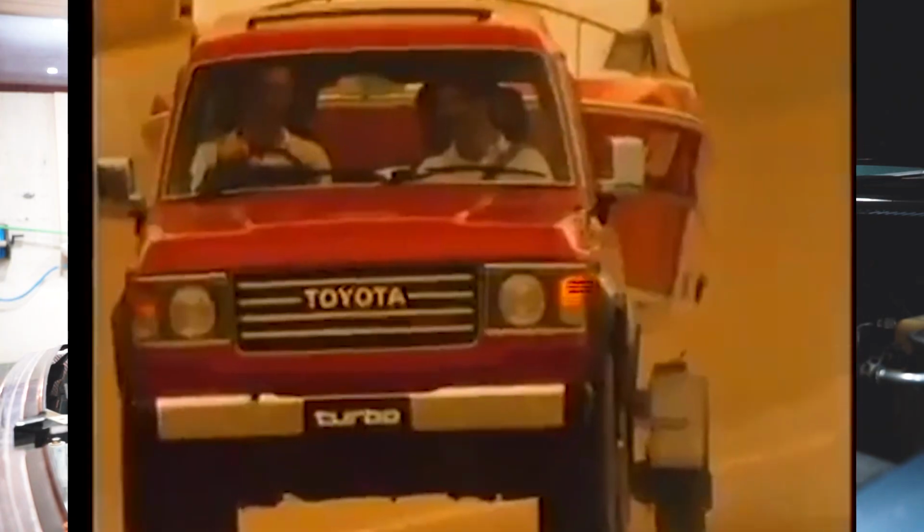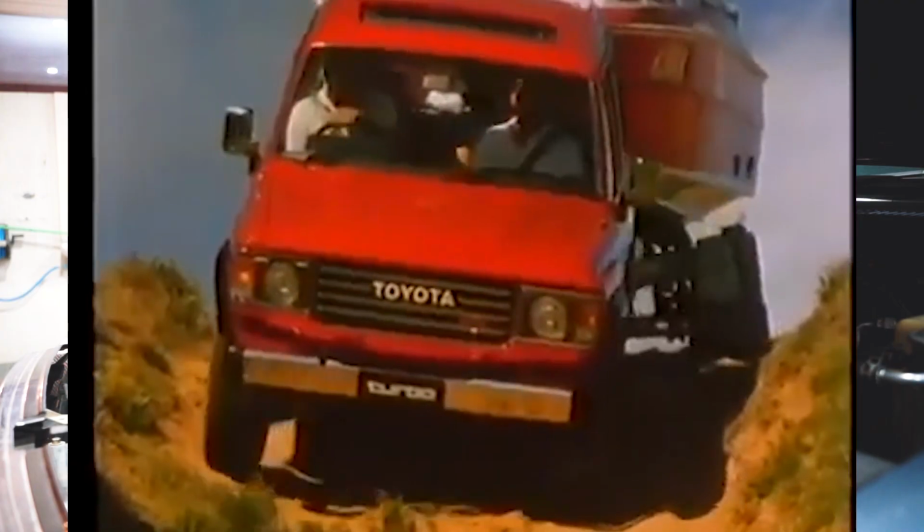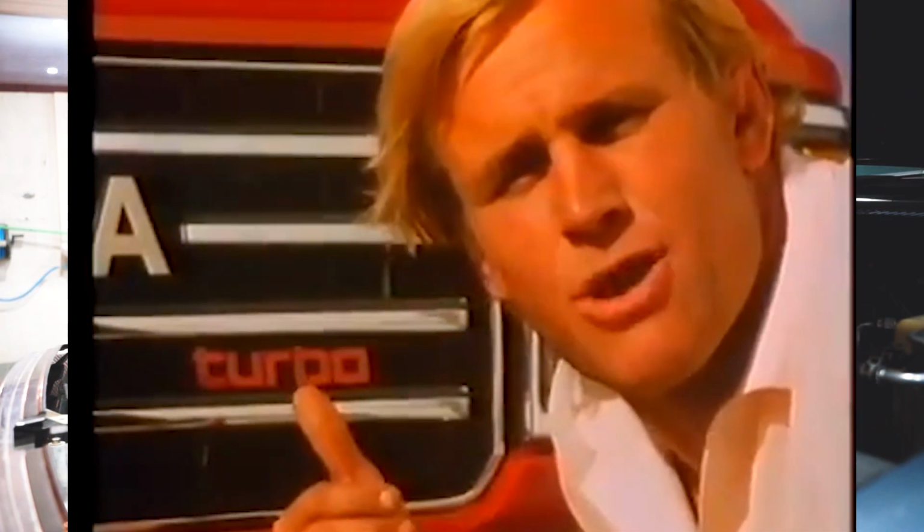Direct injection makes it the most powerful vehicle in its class. The power, the performance, and the handling that puts you in control. Direct injection turbo? So, what a charge!